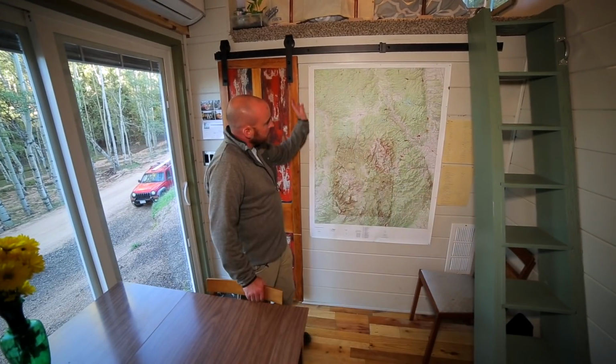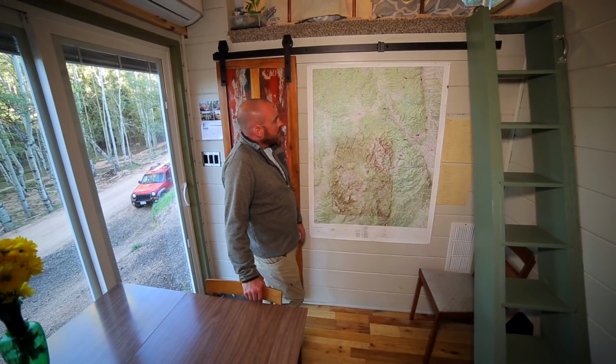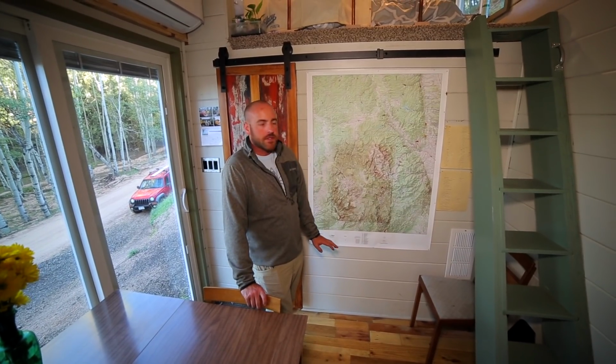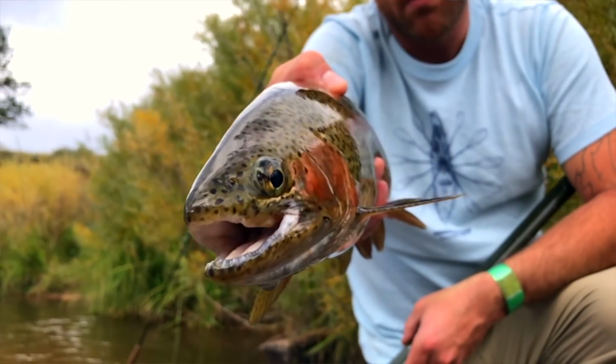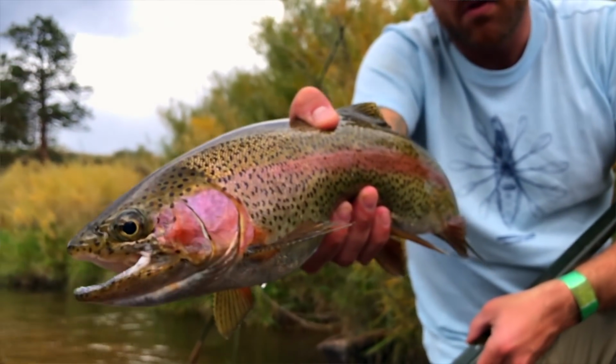And it reveals my fishing map, and this is all my favorite spots that maybe not as many people know about, and it represents all the different species that can be found in this area.